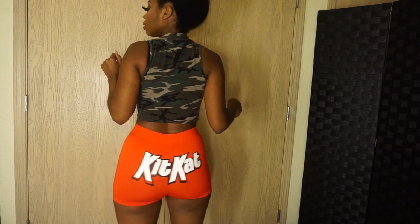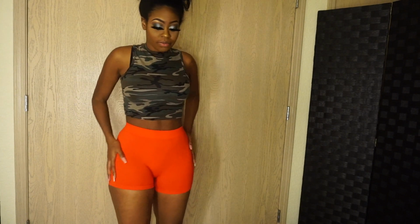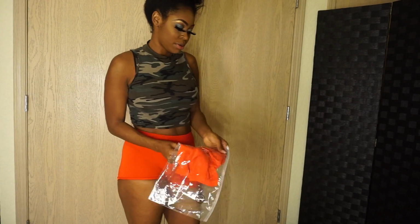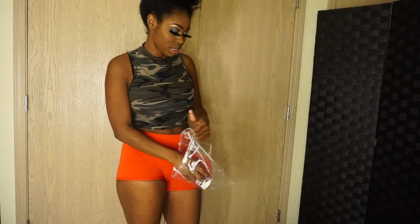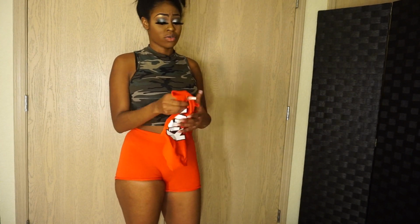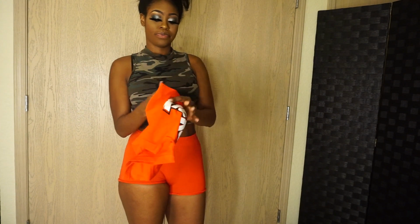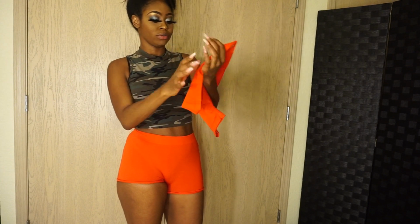Really cute. Absolutely love them. They fit really good as well. I got the size medium of this one as well, since I don't have the other ones in stock for this size now. Everything's going fast, so if you want some, make sure you get some. Let's see the stretch. Super cute.